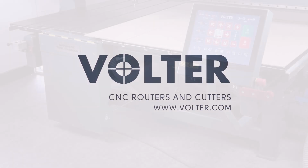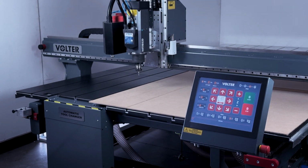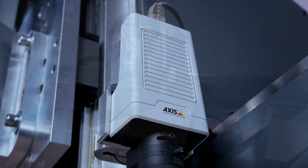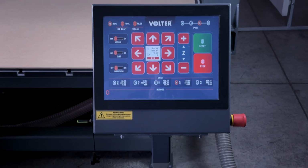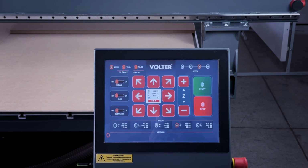At VOLTER, precision is not just a feature, it is a principle embedded into every machine we build. Our CNC routers are engineered for consistent, high-quality results across a wide range of industries day after day. Today, we are presenting one of our intelligent options, the IP camera system.